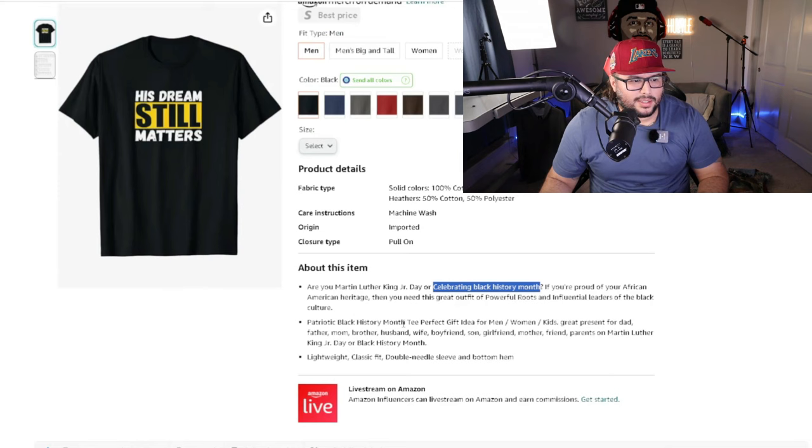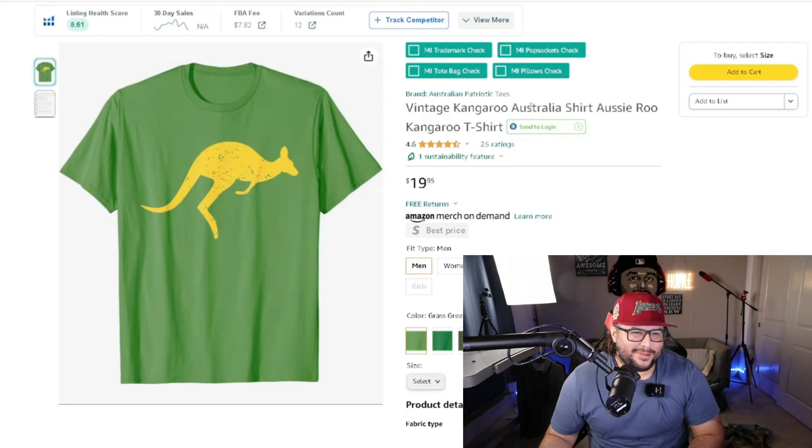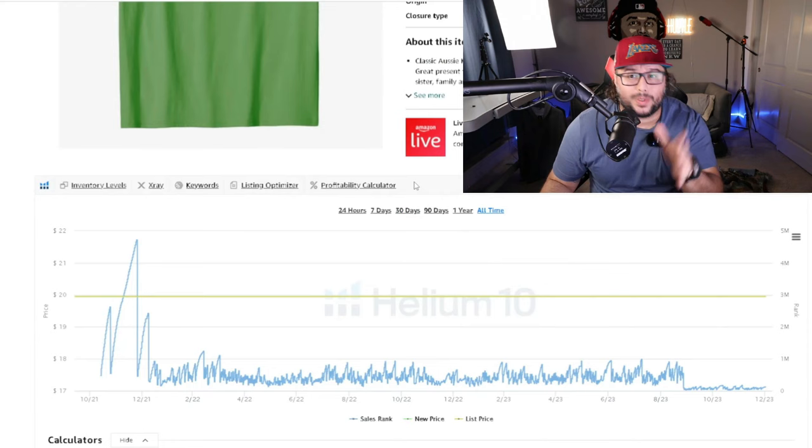All right, next niche is going to be Australia Day. So anything, like, I'm thinking kangaroo right off the back, right? Kangaroo, Australia shirt, Aussie, vintage. And then the design is just, you know, you got a kangaroo on the shirt, like a vintage silhouette, right? And if we go down right here, let's look at the BSR. And Australia Day is on January 26th. And if you look at this right here, you're going to see, look at this.